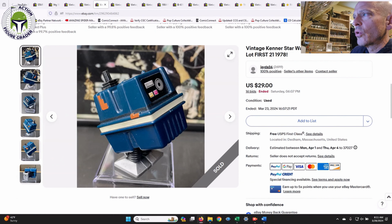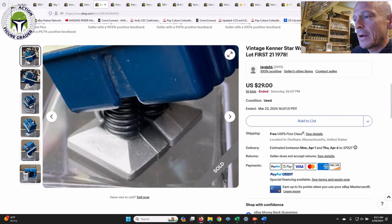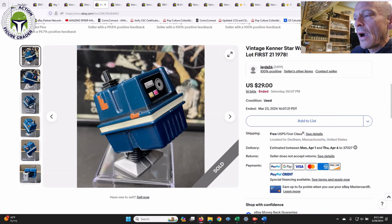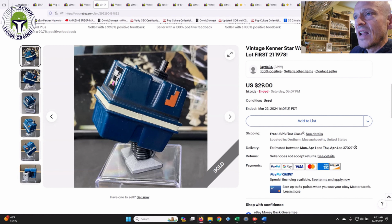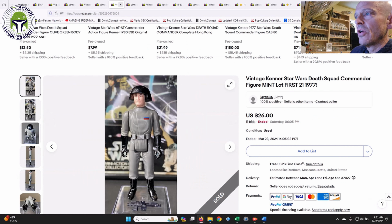Next up is a power droid that was in very clean condition. Those are probably the cleanest feet I've seen in a long time for a loose power droid. Usually they're in pretty rough shape by the time you find a loose one that's not graded. But that was very clean. That one sold for $29. Good deal on that one.